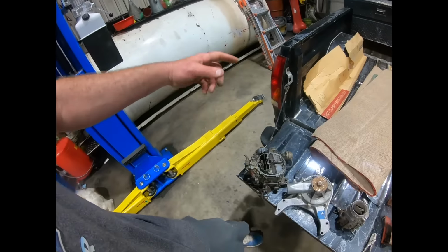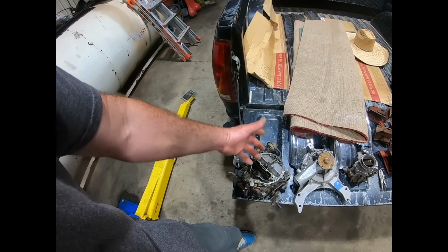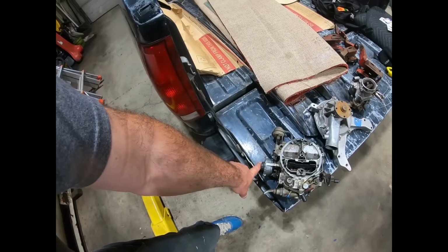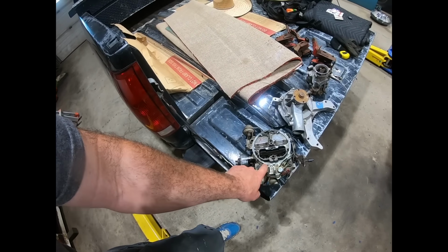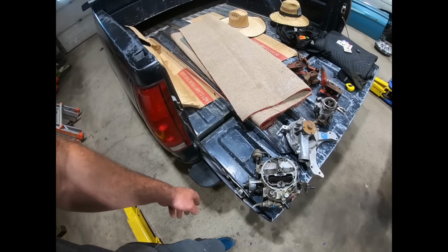Got myself a Quadrajet carburetor core. This will probably go to Chin to get rebuilt someday. I like the ones with the electric choke, and it's not electronically controlled, doesn't have the plug-in up here. The only thing electronic on it is the choke.